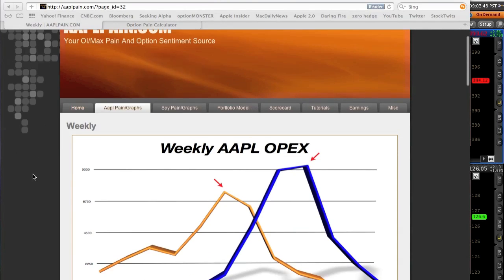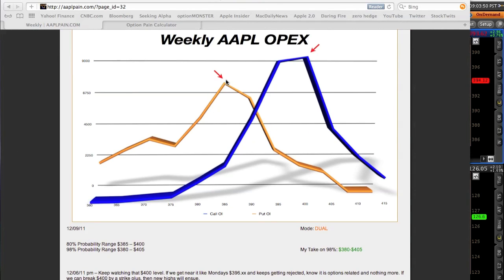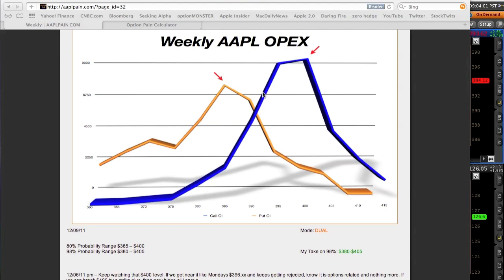This gorgeous Saturday morning, we have our highest put open interest at 385, highest call open interest at 400, and Apple closed right here in the middle at 393. So it worked out to the T for option writers. And as you see, the open interest stayed stable all week.